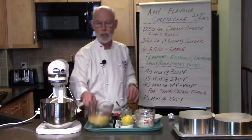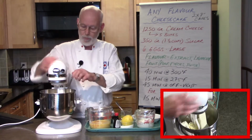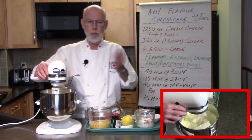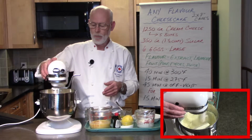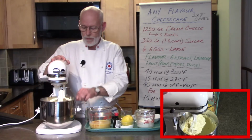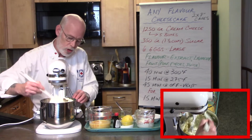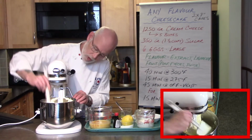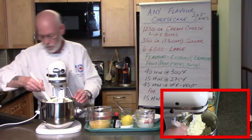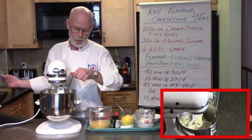Okay, so I've got my cream cheese in the bowl. I'm going to crank it up. We're going to give that a bit of a spin. And in between, we're going to scrape down the sides very well with the rubber spatula so that everything blends in very nicely. So we'll turn that off. We'll drop our bowl, and we'll take our spatula and just push stuff down around the sides. Scrape it off the paddle, and we'll do that again for a couple more minutes and then we'll add the sugar.